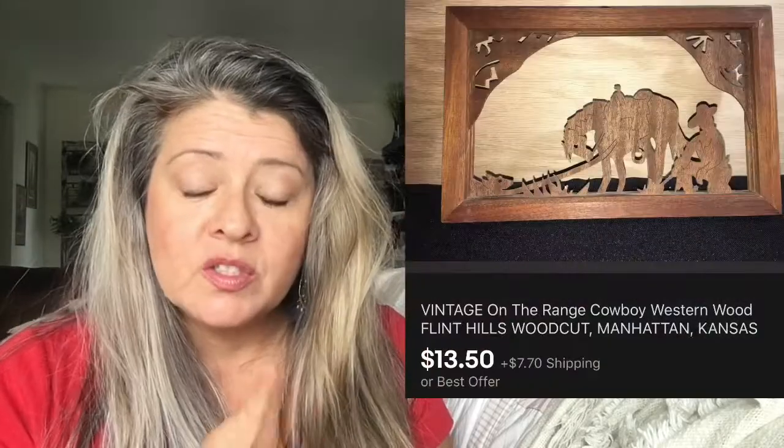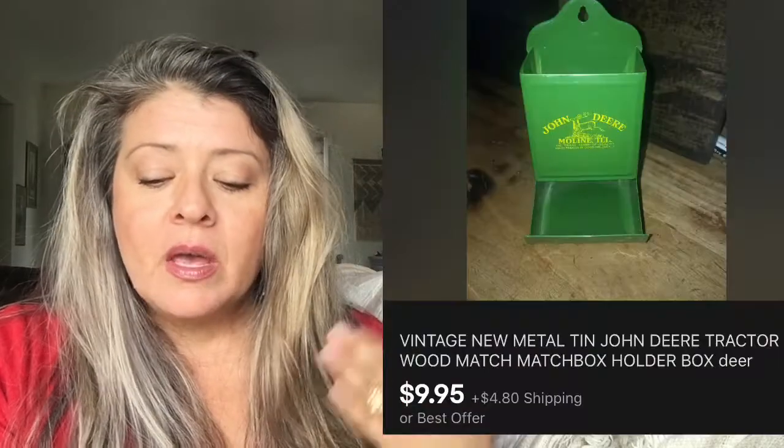Alright, so we had picked up these little vintage wood cutouts. Paid $1.99 a piece for them. This particular one sold on an offer that we sent for $13.50. It too got sent out today. Now this John Deere, it was like a match holder we picked up at a yard sale, paid $1 for it. It sold over the weekend for $9.95.